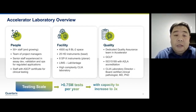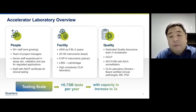Right now, our facility is about 4,500 square feet, and we have 25 HDX instruments focused on the bead service, and 8 SPX instruments focused on the planar service. And then we are the biggest Simoa service providers in the whole world. And we have our LIMS system and also a CLIA certified laboratory.